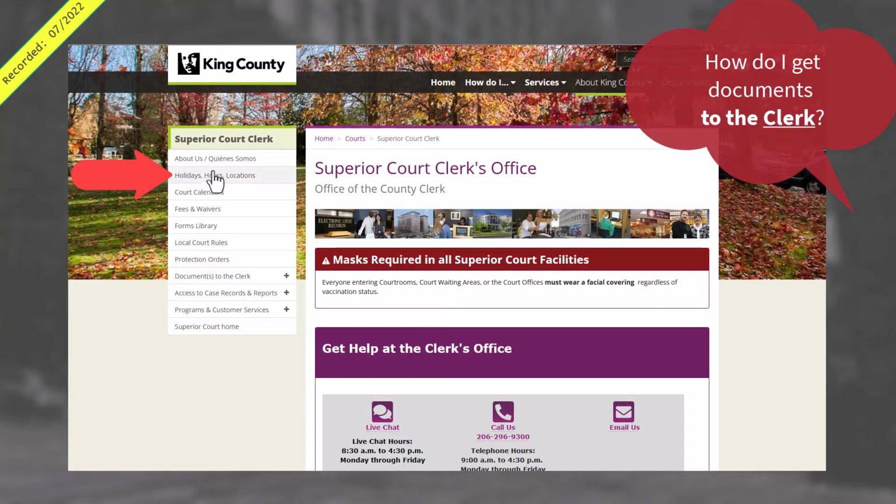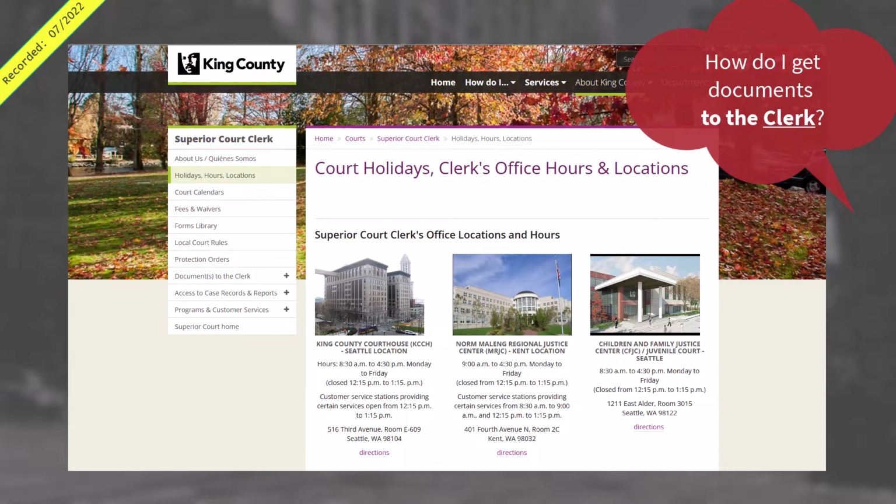We've been open throughout the pandemic, so you can come in person to one of our locations: either the downtown courthouse, the Maleng Regional Justice Center in downtown Kent, or the Children and Family Justice Center up on Capitol Hill. In any of those situations, you can bring in your original document. Just make sure it has pieces of information that allow us to put it into the proper court file, what we call the caption, think of the who versus who, and the case number. Those can be dropped off at any of our courthouse locations for filing.